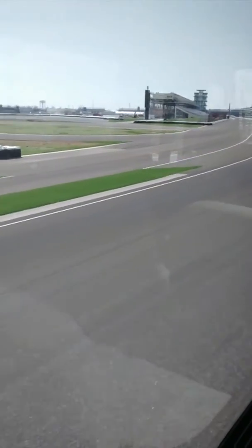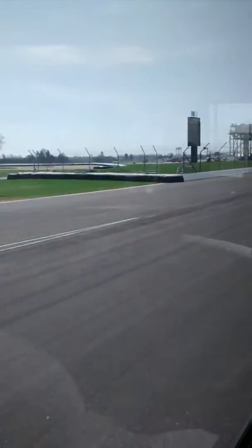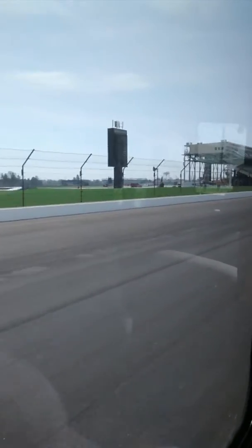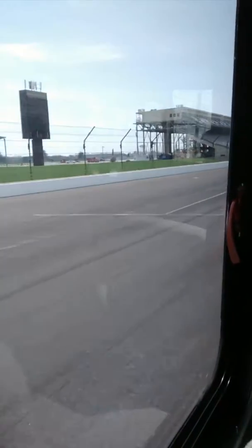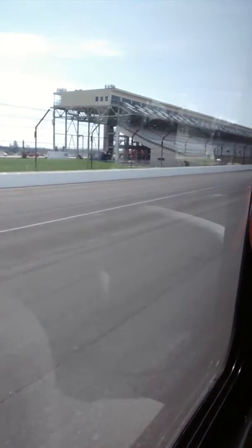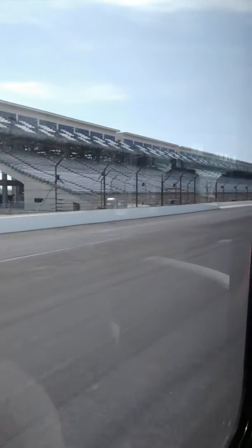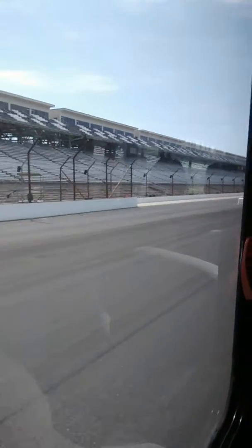Out of turn 4 and onto the main straightaway, corporate suites and double-decker grandstands. Can you imagine going all the way down there in 9 seconds? Drivers making pit stops used to drive all the way down the straight and pull over to their respective pit. In 1957, a separated pit lane was installed, and it may have been the first of its kind anywhere in the world.